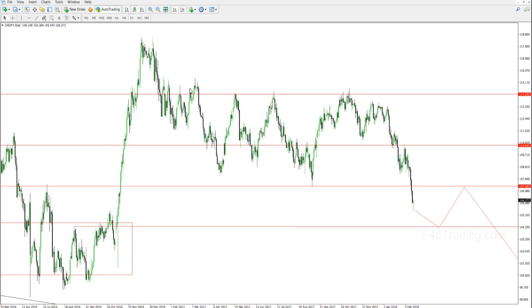Yeah, so you can see here, just back to the daily real quick, price jamming on this consolidation range here. I'll bring this up a little bit. Then price wicked through once, rejected, came back up, tested the highs again, and now we've convincingly broken through this low here. So that's going to be a nice downward trend that should continue.